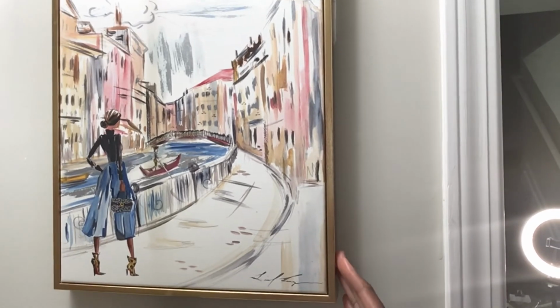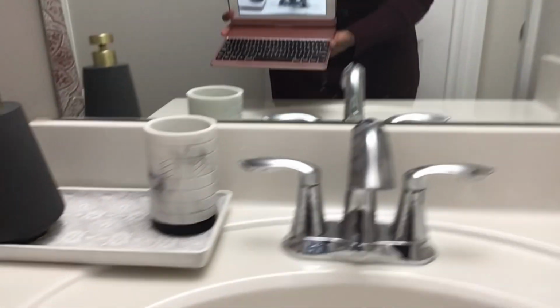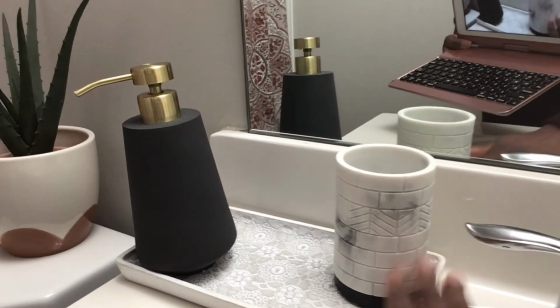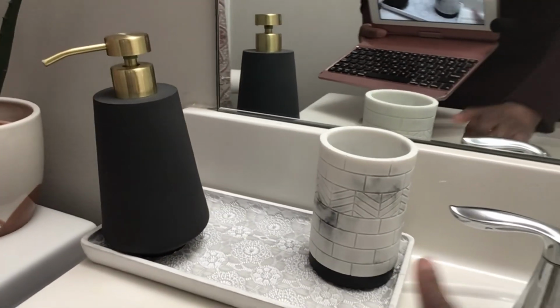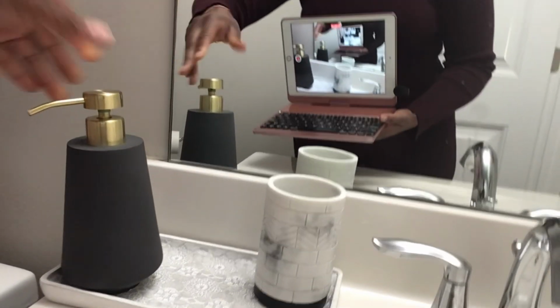So $20. So not too expensive. All right. So over here, we got a toothbrush holder that hardly ever gets used because of the scenario I told you about earlier. And then we got this tray. And then this little piece here.